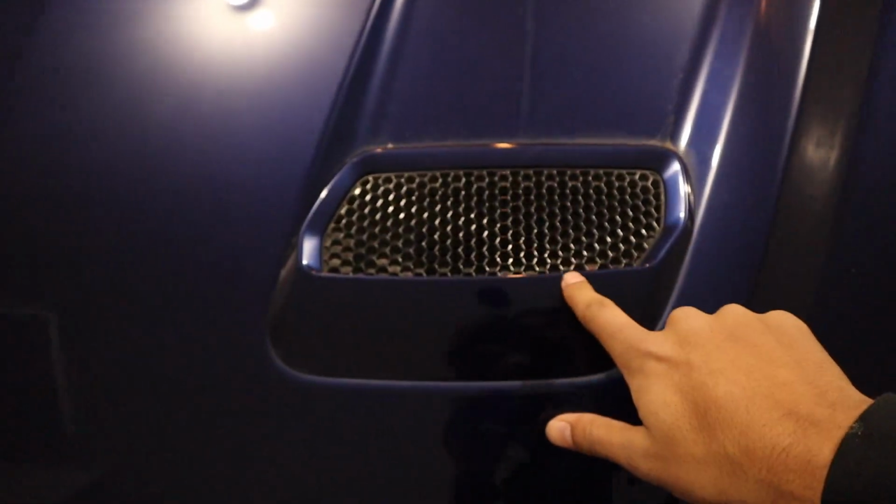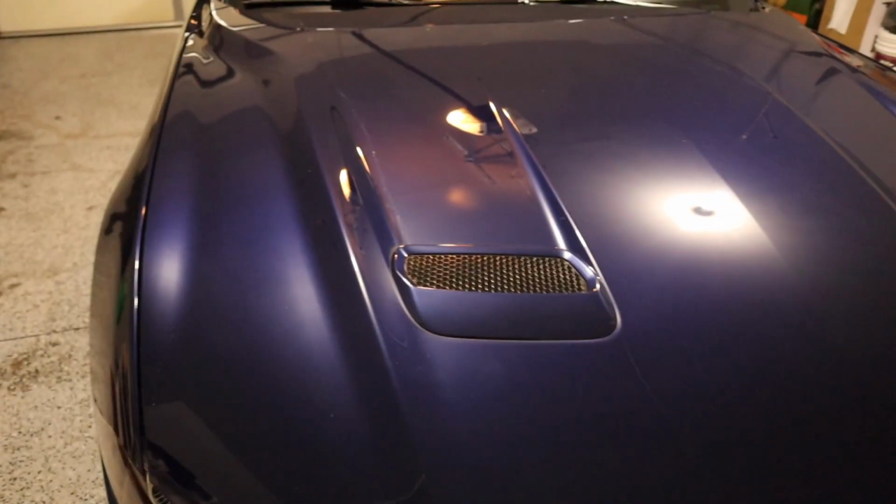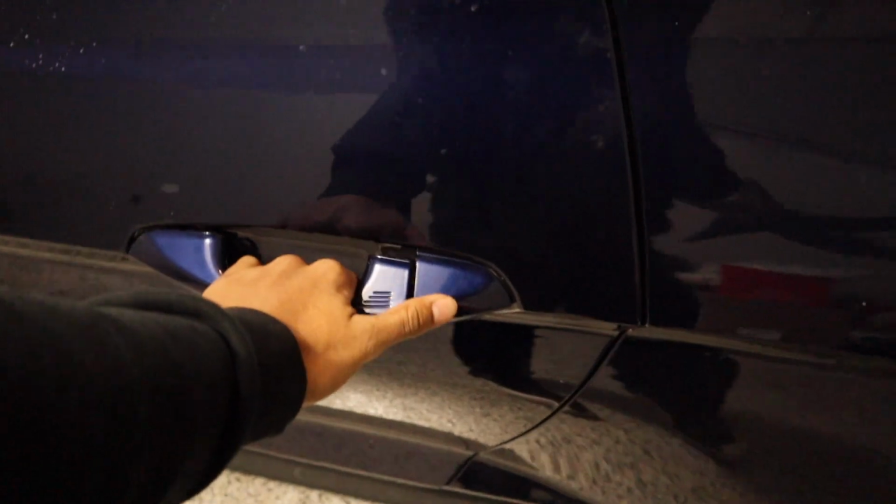If you come up to the hood, this is a giant hood. So got the two little vents here. These are actually real vents on top of the engine bay right here. And that's basically the outside of the car. So before we hop into the interior features, what I want to do is open the engine bay for a second here.